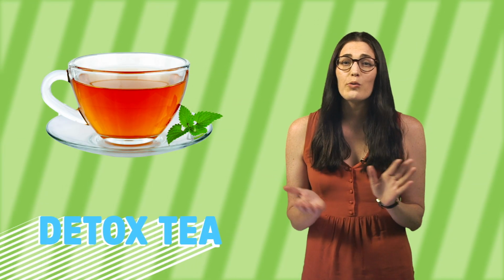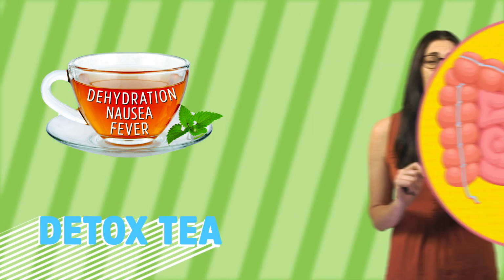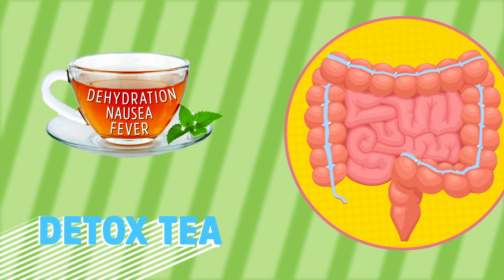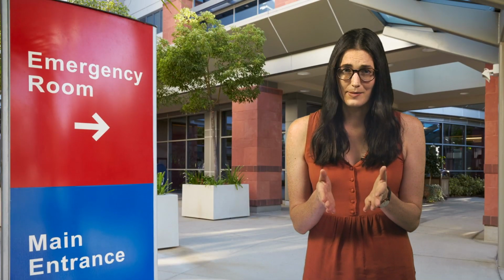Diarrhea can cause a whole range of things like dehydration, nausea, and fever, and can keep you from absorbing hormones in the pill. If you've had diarrhea for more than a 24-hour period, don't count on your birth control being effective. Also, go to the hospital.